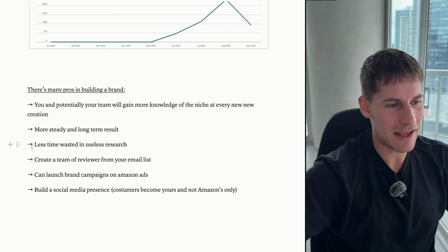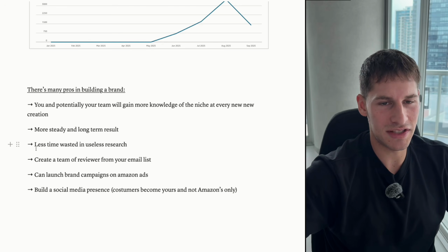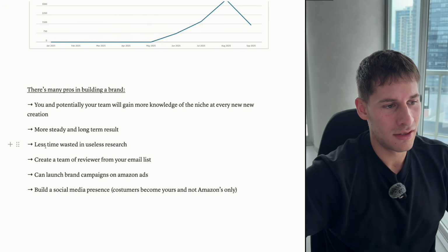Steady long-term results, less time wasted in useless research, less time wasted on your little spreadsheet, wasting hours looking for high demand, low competition topics.